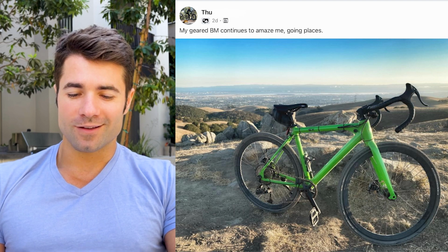I know I'm pronouncing this name wrong. This is from Thui. "My geared Babymaker continues to amaze me, going places." Look at that, he put a cassette and a derailleur on his Babymaker. If you're interested in giving gearing to your Babymaker, go check out his post in the Babymaker owners group.